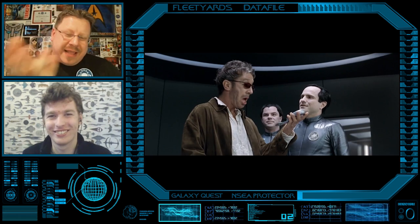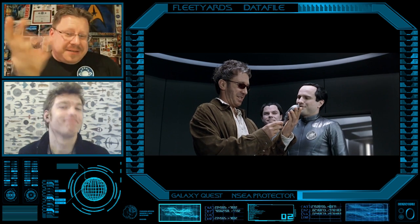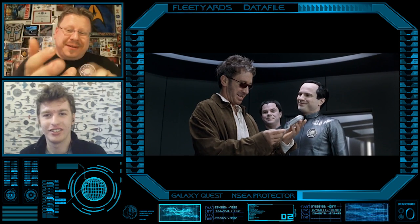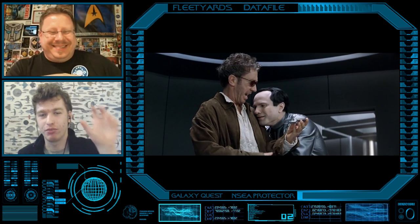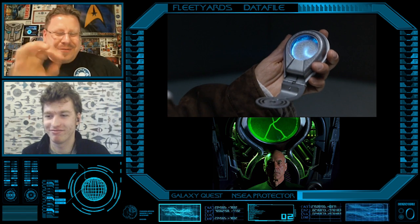The only thing I had is the little handheld Vox communicators. I thought they were really cool. I just had to say that. I like the Vox communicators. I want one. And then there's a Star Trek reference with the Borg alcove thing, and their flip thing too.